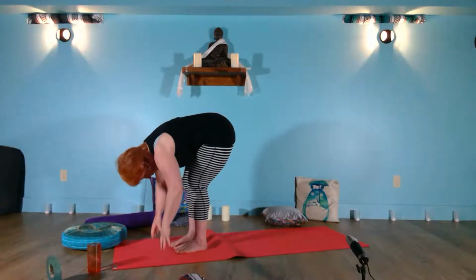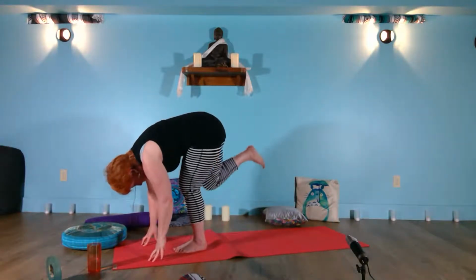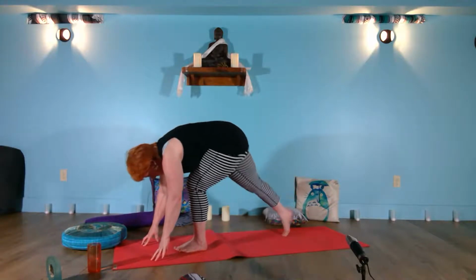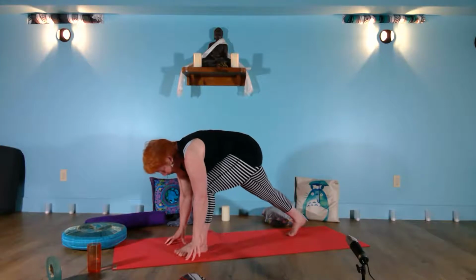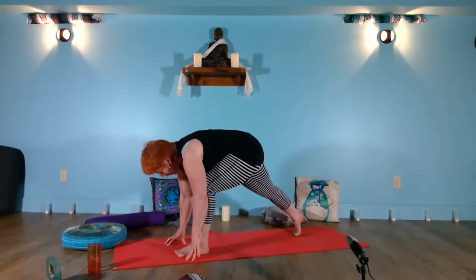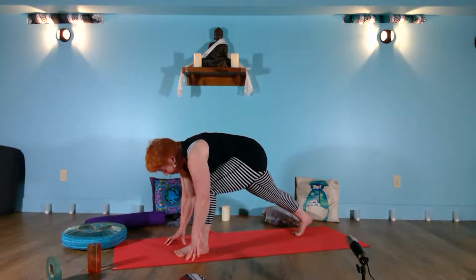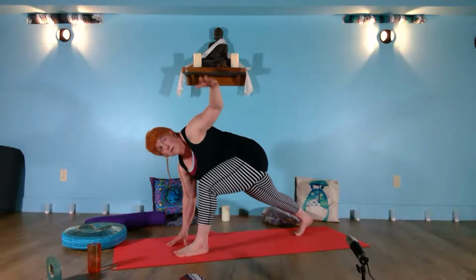Exhale, forward fold. Very gently and slowly, the right foot steps as far to the back of the mat as you can get it. Maybe move the left foot out to the left. Allow the left knee to be directly over the ankle. Super long in the back leg. Belly strong. Right hand down, left arm floats. Twist.